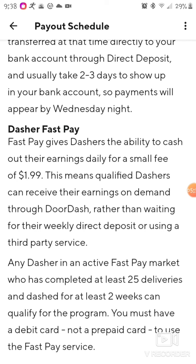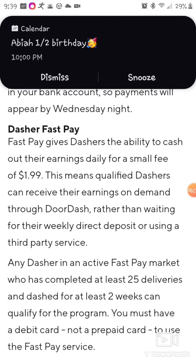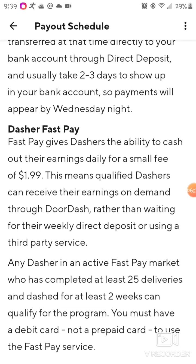Any Dasher in an active fast pay market who has completed at least 25 deliveries. So you have to do at least 25 deliveries and dash for at least 2 weeks in order to qualify for that program. I've exceeded that since I've been a Dasher for a long time, and of course you have to have an activated debit card on. You can't use a prepaid on there. You can only use a regular credit or debit card.